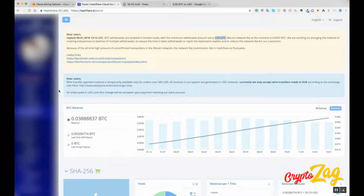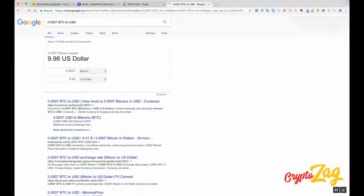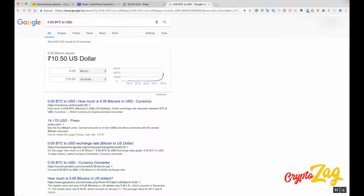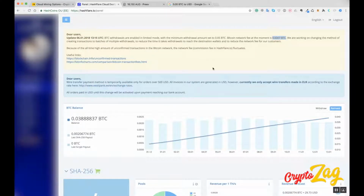Let me get back to it. That's the minimum in order to withdraw and have that in my personal wallet, so we always have to keep that in mind. And then it says the network fee amount is going to be this amount. Any time they need to send that money to me, this is the amount I'll be paying as the network fee. So let me show you what that is. If I select this, I'm going to have to pay a little under $10 every time I do a transaction with them. That's the network fee of sending that money to me. So just minus that from the $710, and you will probably be paying about $700 roughly.